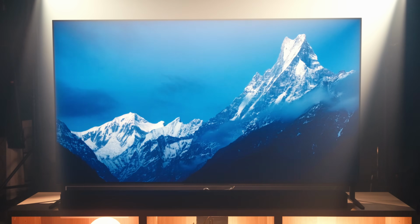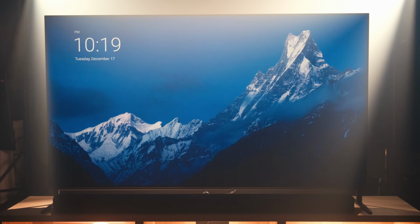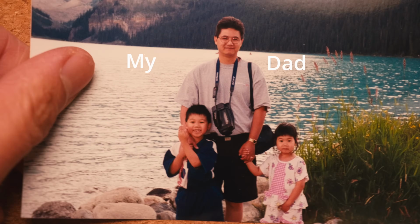This is the Sony BRAVIA 9, and it's probably one of the best TVs Sony has ever made. But this video isn't about how good this will look in your living room. Today, I'm going to use this TV in an unconventional way. I'm going to use it to make a video for my dad.